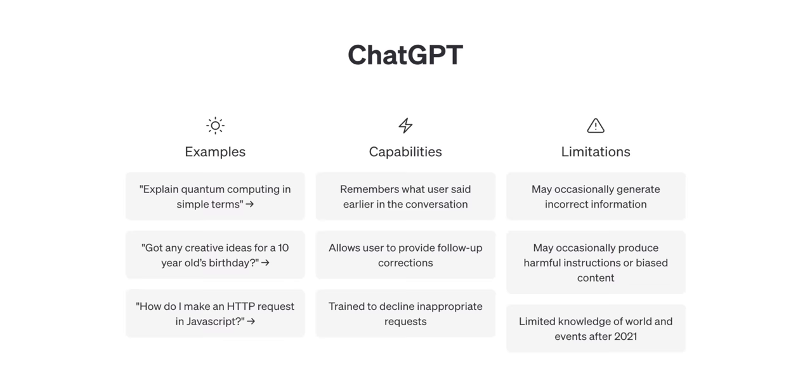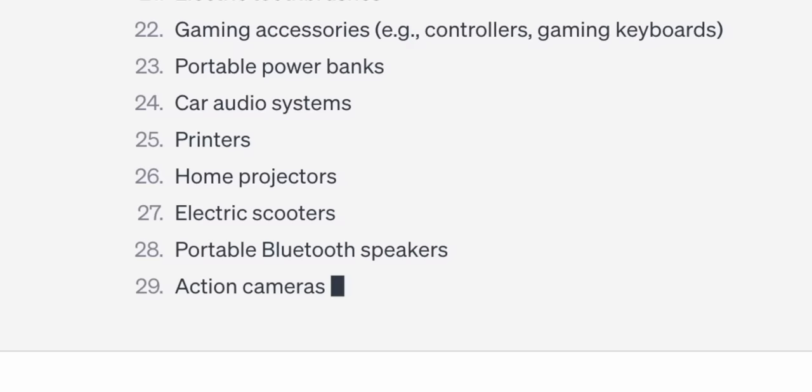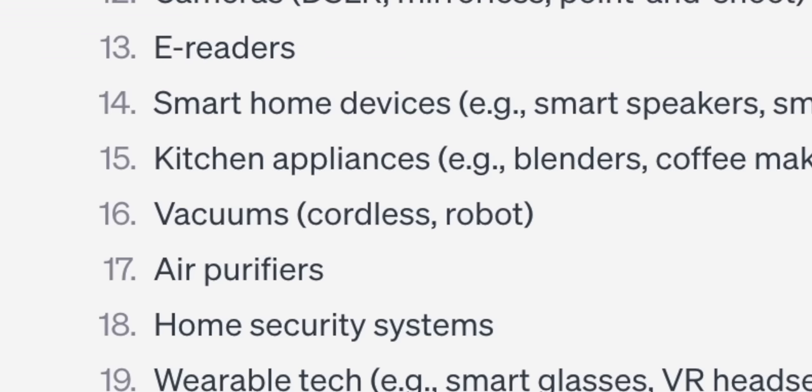And so in ChatGPT, I'm gonna ask the AI for a list of 100 of the most popular consumer products, because we wanna make sure that we're making videos around products that people are actually buying. And just like that, the AI has given us a massive list of popular consumer products. And it doesn't really matter which one of these products we start with, because at some point we're gonna hit all of them. But the first product we'll do are vacuums.